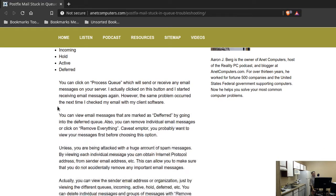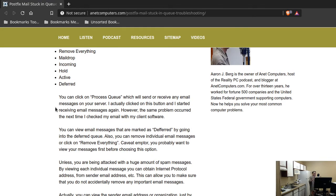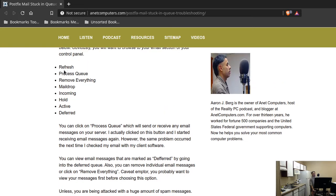What else can you check? If you really need access to your email, go ahead and try to get the server to process the email. Now, what you can also do is you could refresh and just observe your email server. Are there a lot of emails that are in the incoming queue? Are they in the hold queue? Are they in the active queue? Are they in the deferred queue? You can also remove everything. Now, caveat emptor.